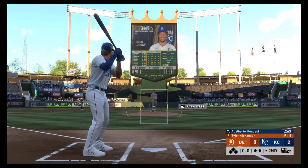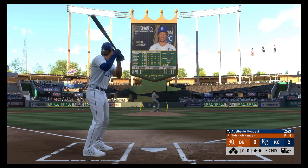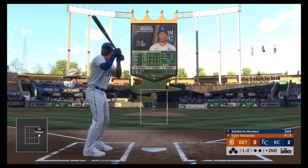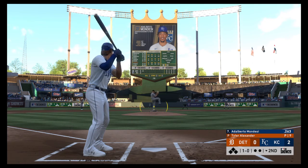So next to the plate for the Royals, Adalberto Mondesi. He's set to lead off the home half of the second. One of the keys to securing a win, they want to keep the pressure on and try to build that lead as much as they can moving into the later innings.